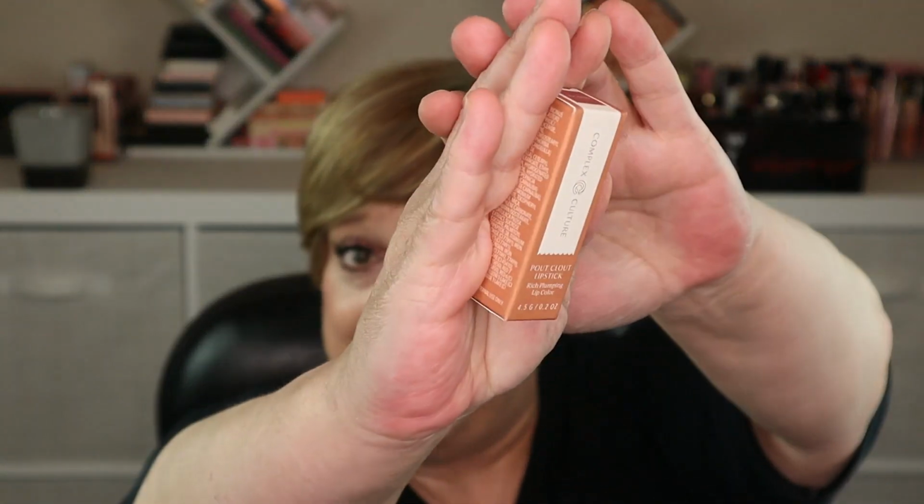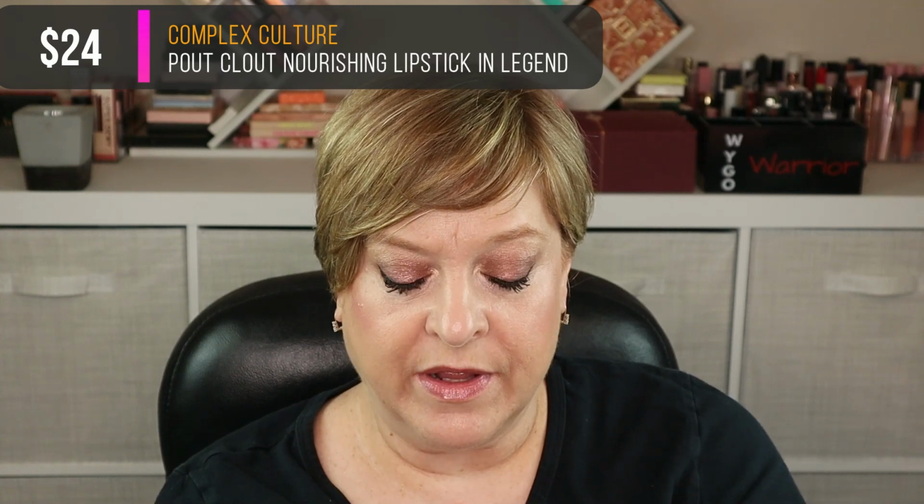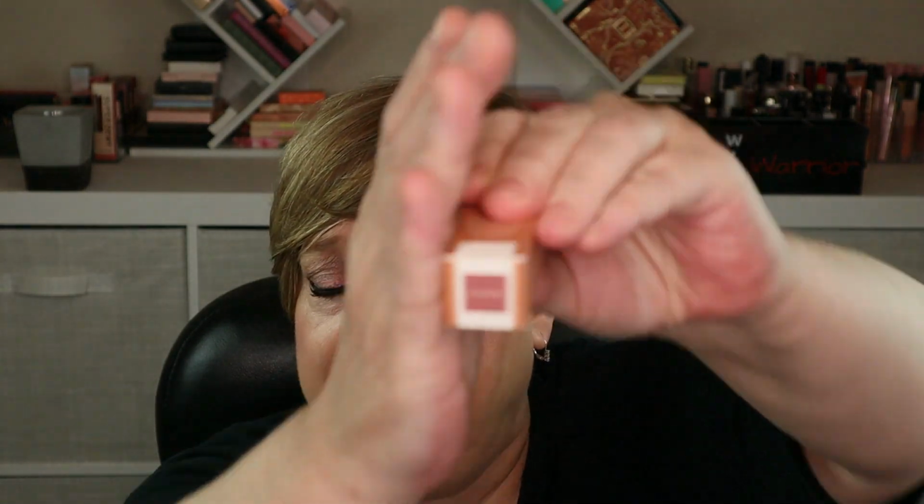All right, what do we have here? Something very tiny from Complex Culture. This is the POUT CLOUT lipstick, and it's in the shade Legend, which on the side of the box looks to be like a plum. Let's see how dark of a shade that is. The packaging is quite nice. It has some weight to it.